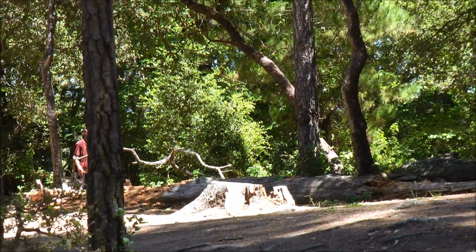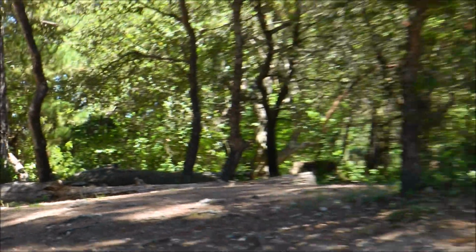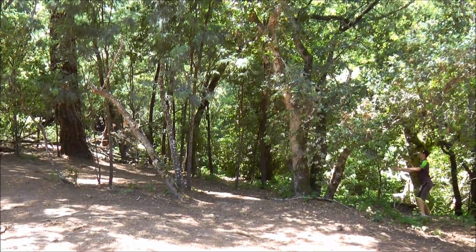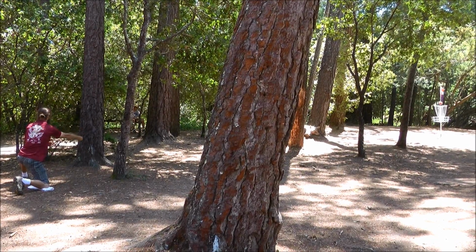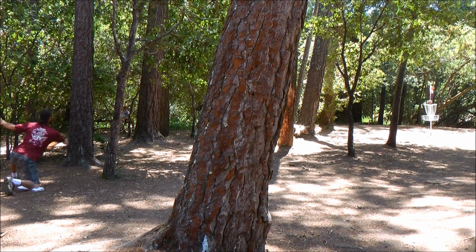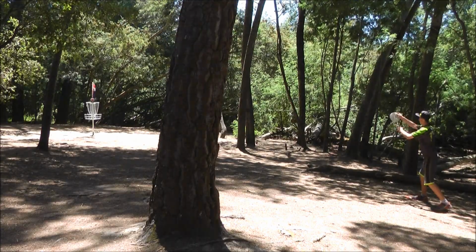So there is Gregg back there with his second shot. And there are a ton of trees in the way, but he throws a sick hyzer. I don't know how he got through and just parked it. Beautiful upshot. Here's Ricky's upshot, and he catches a little early tree. Jere with his second shot. Looks like he gave it a run, comes up a little left.